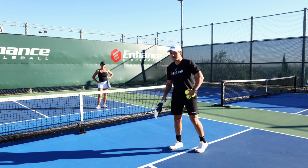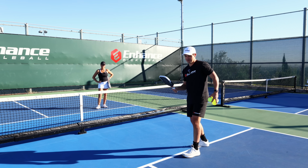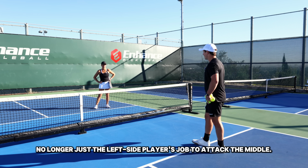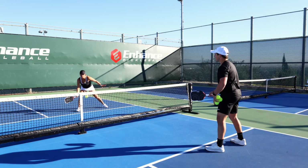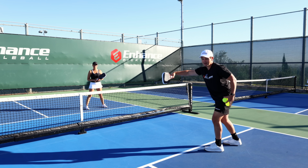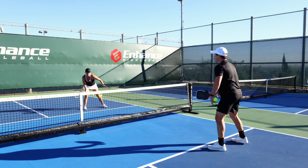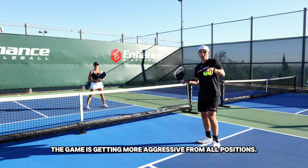The first example of where we're gonna be seeing this more is from the right side player. Generally in pickleball, the left side player is the more dominant one, and they use their forehand in the middle to attack from this middle part when they're at the kitchen. But what you're gonna be seeing a lot more is players on the right side also attacking from the middle. Because I have more power now, I can get more spin with my paddle, so there's no reason for me not to be as aggressive from the middle too. So the game is getting more aggressive, and the right side player is becoming more aggressive with it.